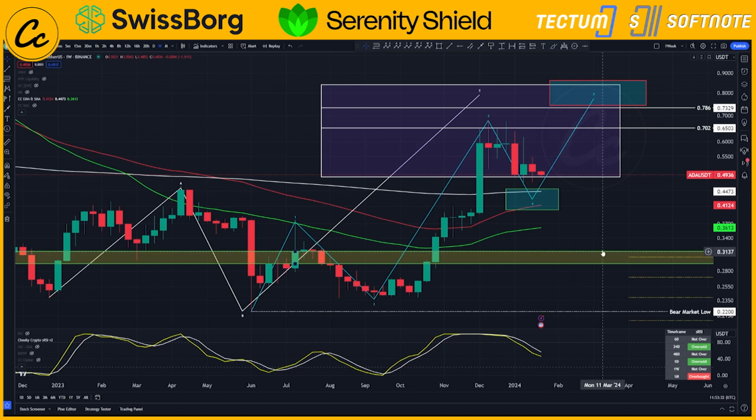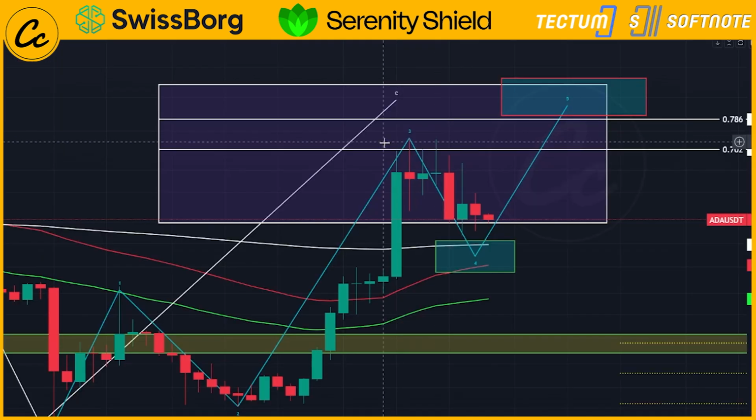Now, we do have two interesting key levels on the charts marked out here. First of all being this 702 Fibonacci level. We have seen the weekly failing to close above the 702 fib. We have tested it, we have broke through it on 2 previous weeks, but failed to close above, and of course seen that price come on down.